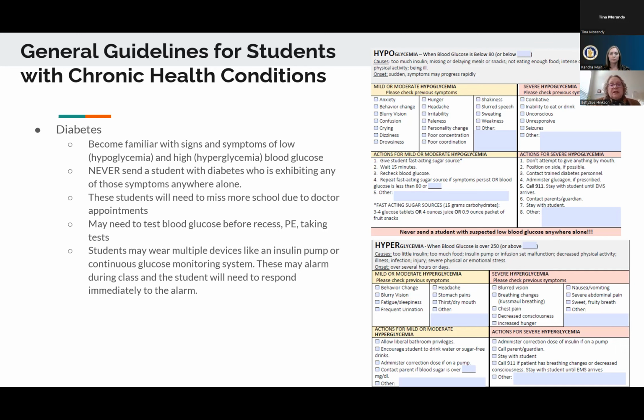Never send a student with diabetes who is exhibiting any of these symptoms alone anywhere. Don't send them to the office alone. Don't send them to the bathroom alone. Always make sure somebody is with them. It doesn't have to be an adult. It can be a responsible student.